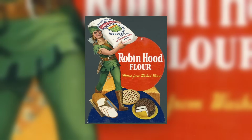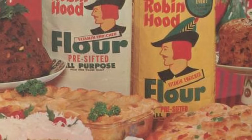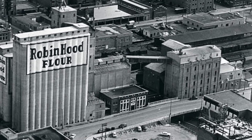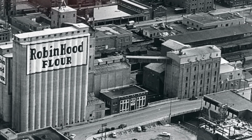Robin Hood flour started in the early 1900s, milled in Moose Jaw, Saskatchewan, and later expanded across Canada. It became one of the country's best-known flour brands, trusted by home bakers from coast to coast. That big sack was the backbone of winter cooking.